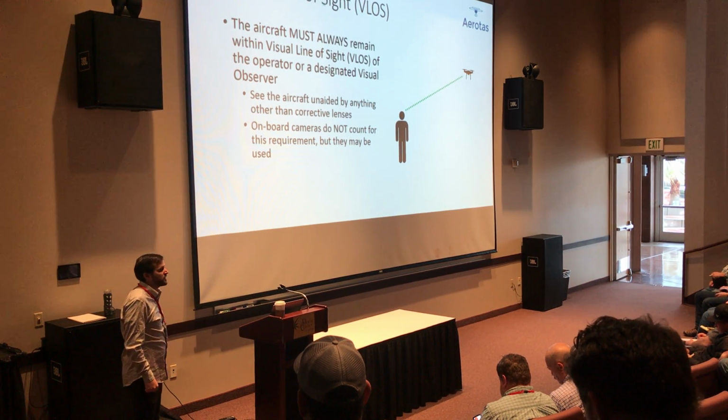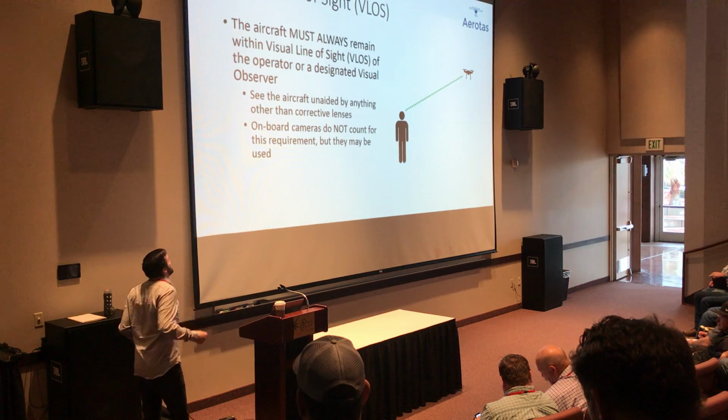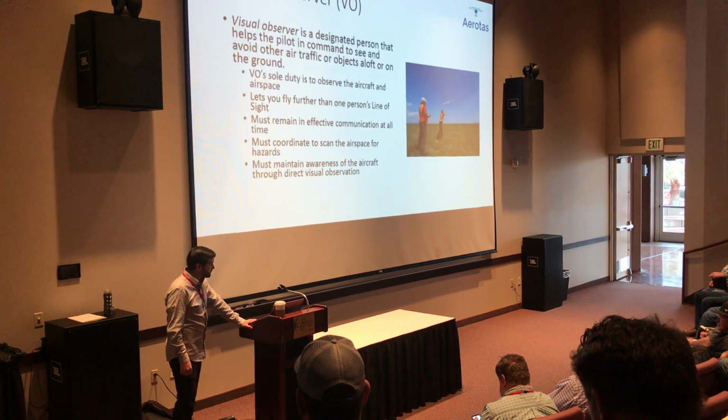Technologically, it would not be too challenging for us in this room to build a drone, hit go, and have it fly 100 miles and even come back. But that is not within visual line of sight, so this is one of the more restrictive rules out there that they're actually pretty strict about as well.